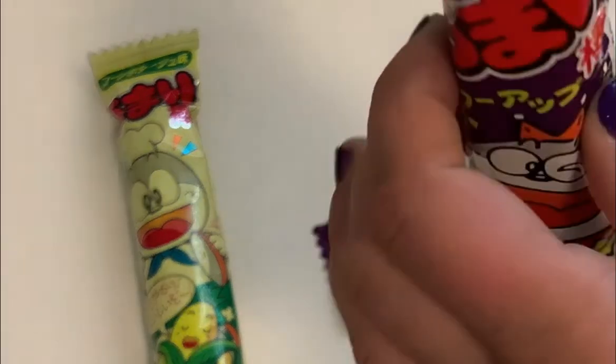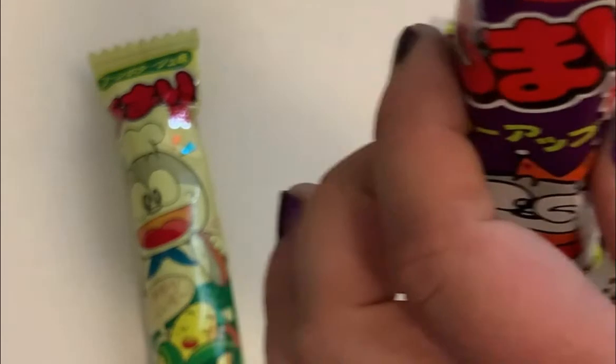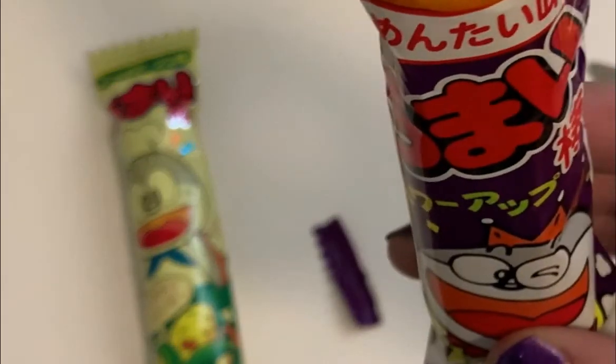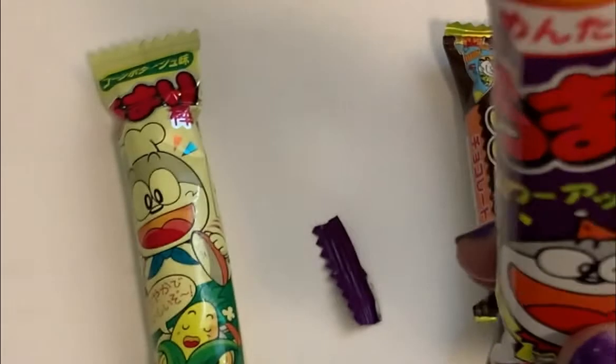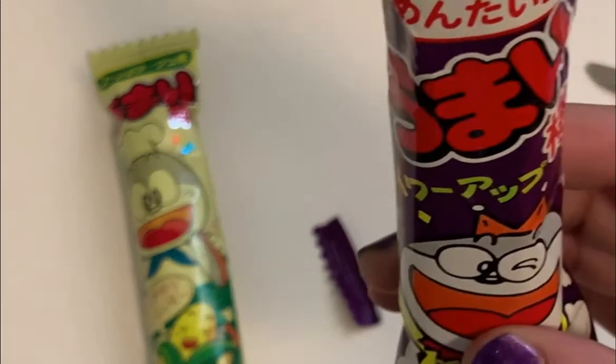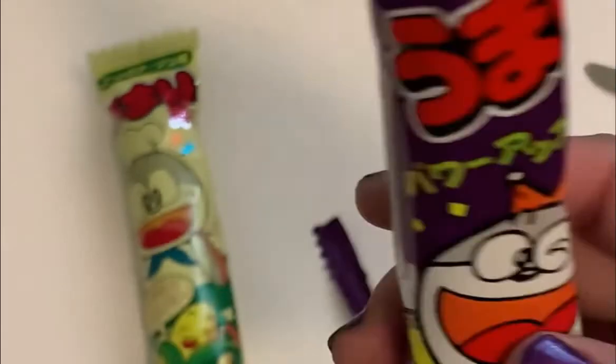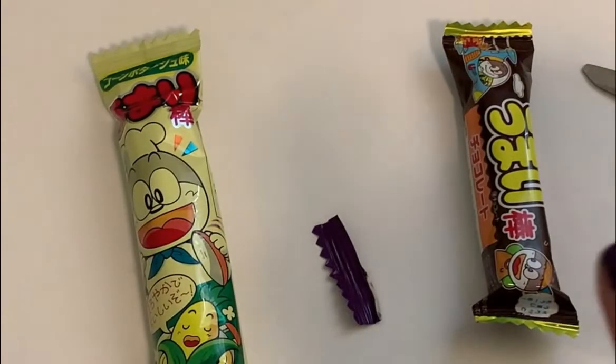Okay, this is delicious. Now I think this is the salted roe flavor, but let's be honest, it tastes mostly like barbecue. And it's really good. It is super umami, very salty with that kind of underlying sweetness. I would recommend Umaibo definitely. I love the packaging and I love the flavor.